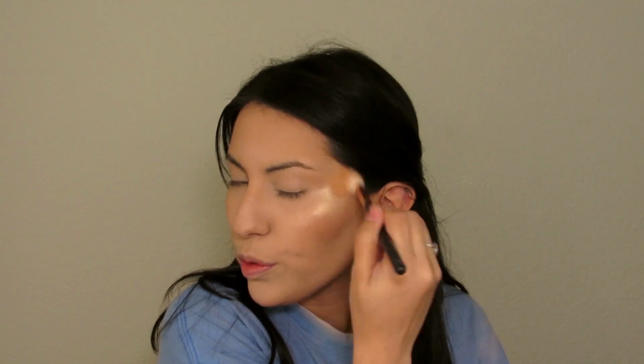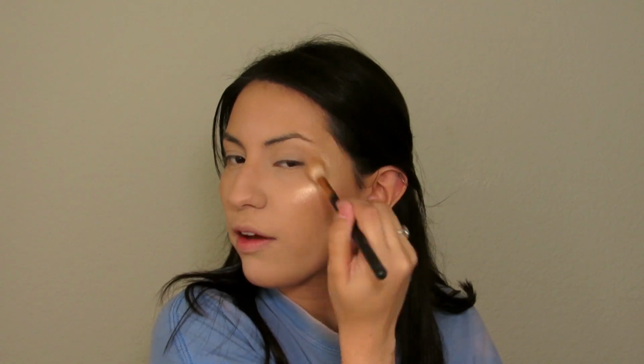So just really packing on the shooting stars, you know, why not? Love it, love that. A little bit up on my temples just to make it look kind of glowy.